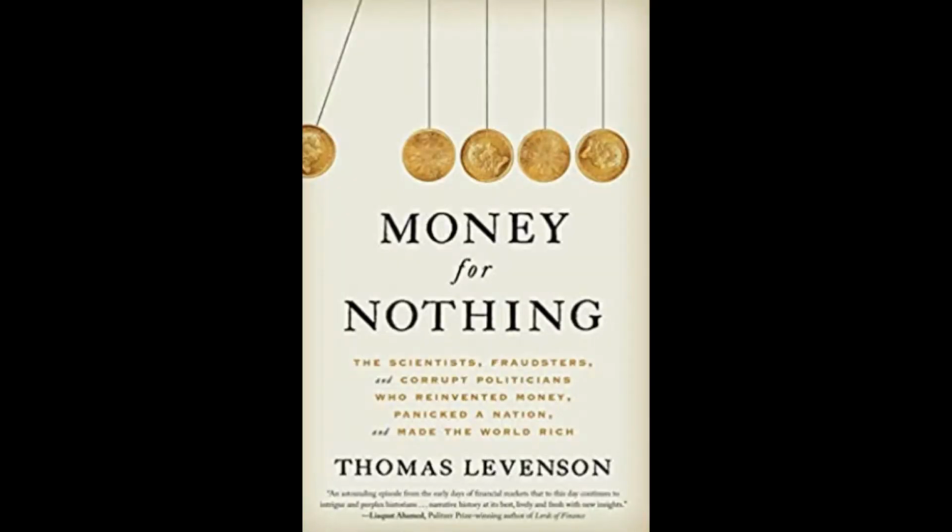A great book covering the early history of stock trading and the South Sea Company is Money for Nothing, The Scientists, Fraudsters, and Corrupt Politicians Who Reinvented Money, Panicked a Nation, and Made the World Rich by Thomas Levinson.